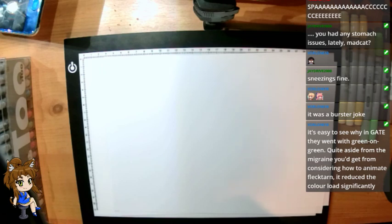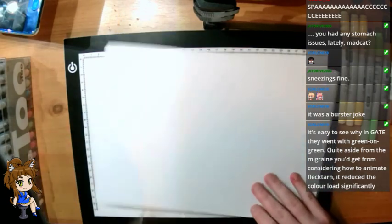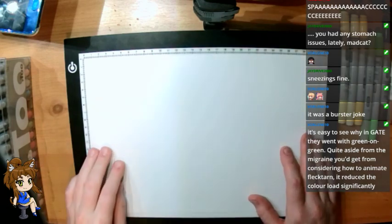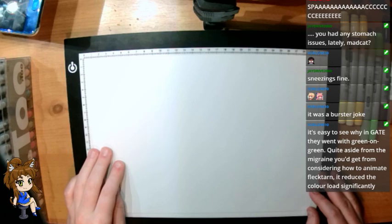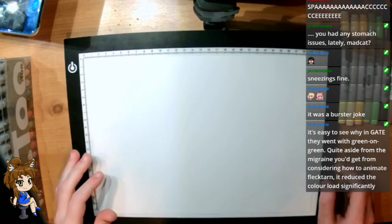It's easy to see why in Gate they went with green on green, quite sad for the mahogany, considering how tonal it. Flecktarn, it reduced the colour load significantly. Yes, yes. Although I don't know if the actual camo pattern should be Flecktarn, isn't it? Like the Japanese Defence Force, I wouldn't say copy of, but it's very similar to Flecktarn. I mean, you could just wear Flecktarn and get away with it, but I'm sure what they have is different.